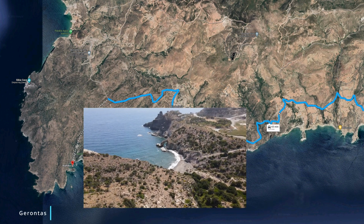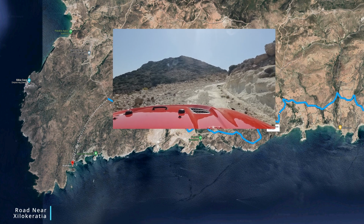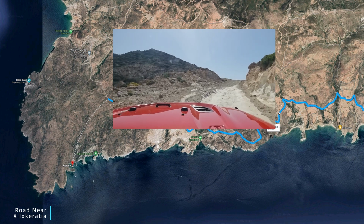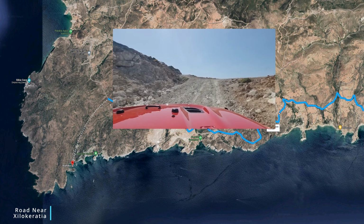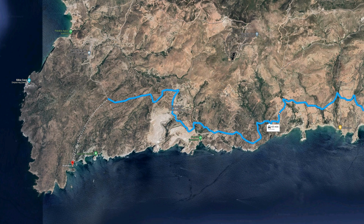The road until Gerondas is not in extremely bad condition, but it gets really bad just outside of Xylokeratia for about a couple of kilometers. A 4x4 SUV or an all-terrain quad bike are probably the only types of vehicle that can make it here, at least without risking too much. This is the only drawback of this route, otherwise it takes just 5 more minutes than the north one.